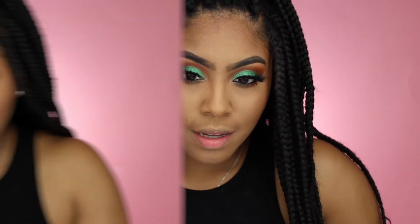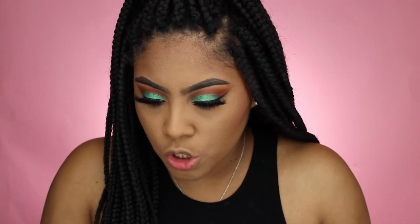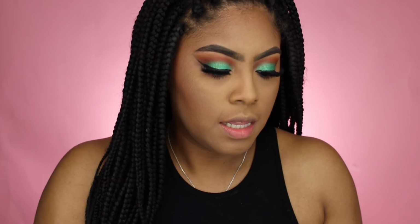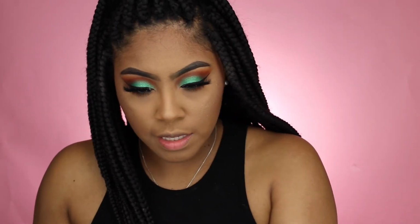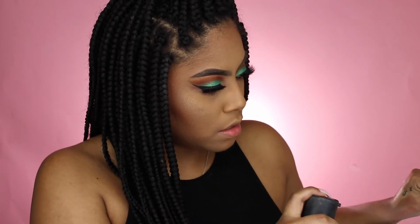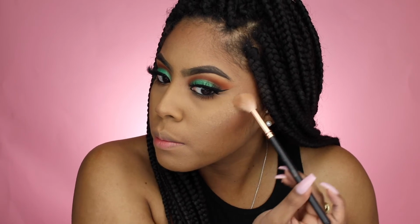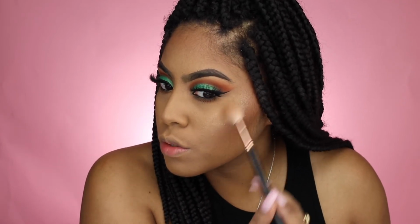They're so pretty. And I'm going to go ahead and actually take the highlight from the Black Radiance contour palette. And then let's get a little bit here, and a little bit here. Let me add a little bit of Fix Plus to my shop eyeshadow eye highlight brush to see if that picks up a little bit more of the highlight color so it can be real dramatic.